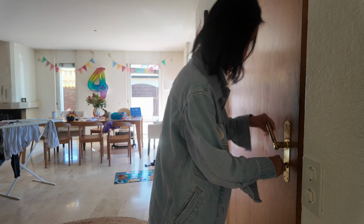So I'm up here in the girls' loft. If you look closely, we just noticed this yesterday. So for weeks, Kyle's been telling me that our fridge is broken.